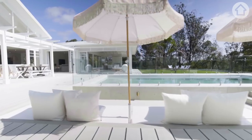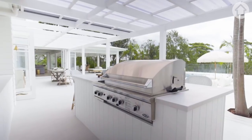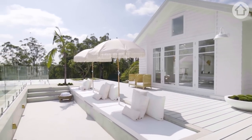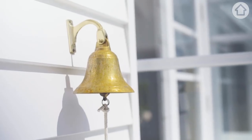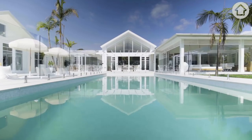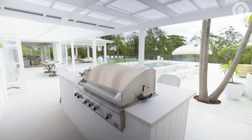When you're nowhere near the coast, the only way to get water views is with a pool. Does it feel like a coastal home? No, it feels like a coastal resort. There's the party deck, there's the outdoor kitchen, floating day bed, sunken lounge. I was trying to achieve a resort-like area to live in because the whole idea behind this house is that I wanted my family to feel like they were on a holiday. And to me, a holiday is somewhere near the water.